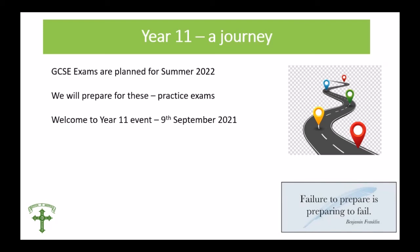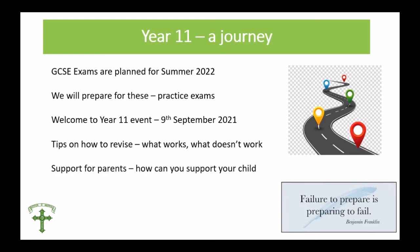There will be a Welcome to Year 11 event, scheduled for the 9th of September. I will communicate more information about that when we return in September. That is looking at things like tips on how to revise, what works, what doesn't work, a few myths that we need to overcome. We'll also talk about how you as parents can support the young people in going through Year 11, because we recognise it can be a stressful time and we want to make sure that it is a genuine team effort. As staff, as pupils and as parents, we are doing everything we can collectively to support the young people.